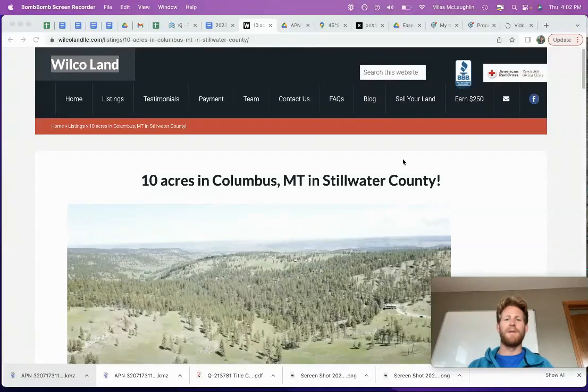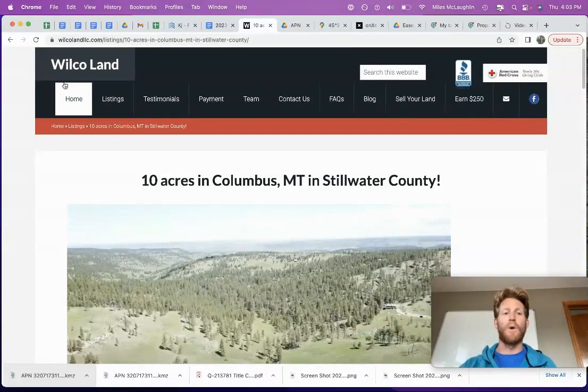10 acres, Columbus, Montana, in Stillwater County. Rolling out a new listing with you here at Wilco Land. What we do is we buy and sell rural land. We offer unique and epic properties across the country.